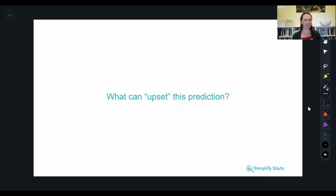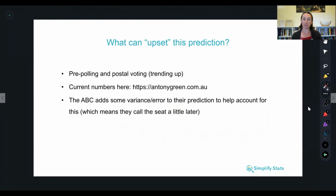What could possibly upset this prediction? Well, actually, pre-polling and postal voting, which is trending up at the moment. You can actually look at current numbers on Antony Green's website. He updates it daily coming up to the election. So the ABC adds a little bit more variance to their prediction. What does this mean? It just means they wait that little bit longer before they call the seat.